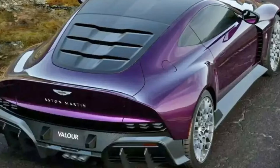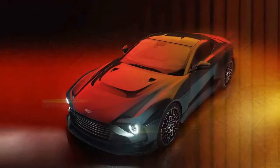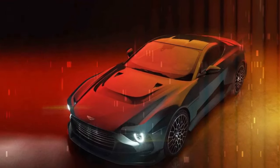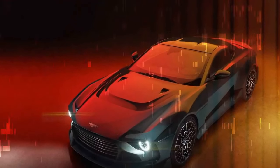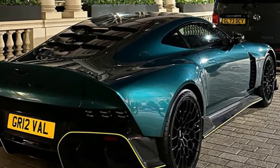8. Brand heritage. As an Aston Martin, the Valour benefits from the brand's storied history and reputation for producing high-performance, luxurious, and beautiful cars. This heritage adds to the car's prestige and desirability.